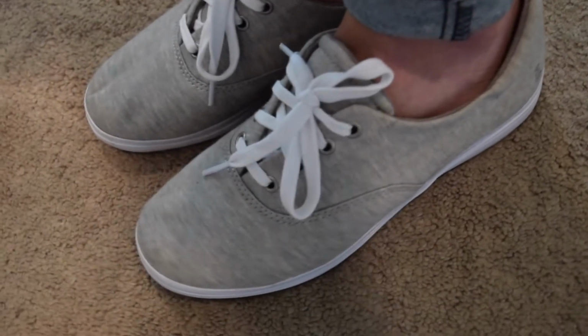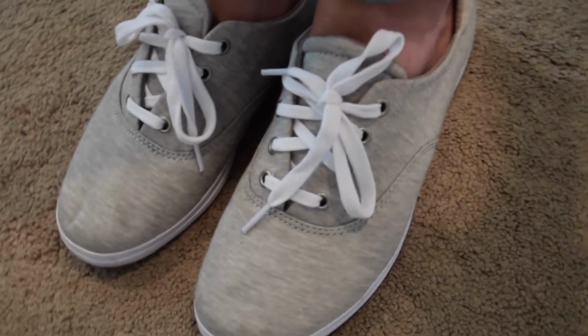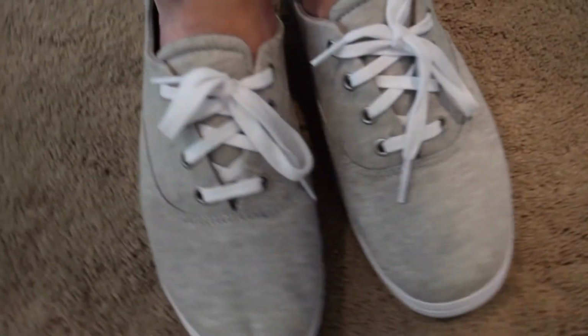I literally love them. I have my own arches in them because the arches they give you just aren't enough for me. But you guys probably remember I had shoes that look almost exactly like this that were just a little bit darker. They were from Target for like $12 a couple years ago, and I bought like 2 or 3 pairs of those, and they only last a couple of months. They rip very easily, they get holes in them.